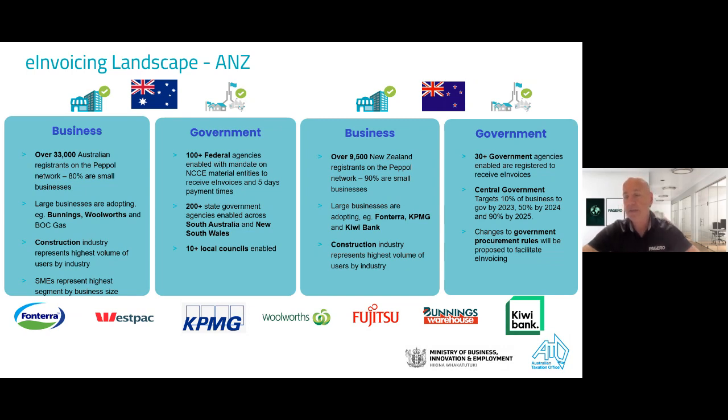The final piece around New Zealand to call out is the planned changes to the procurement rules, which will see anyone tendering or looking to do work for the government.